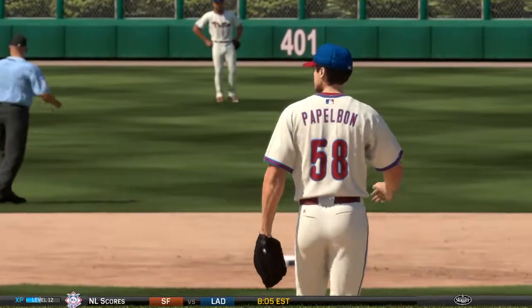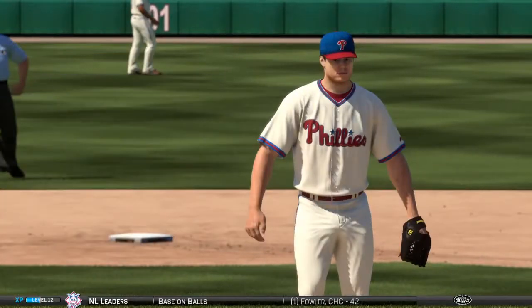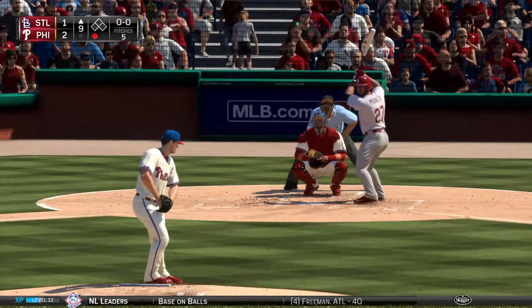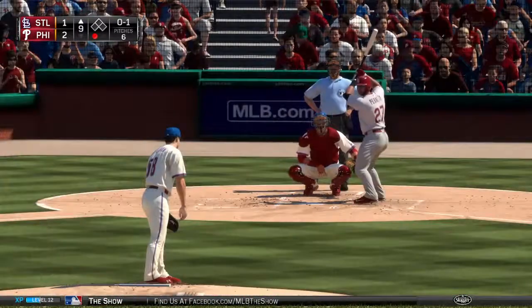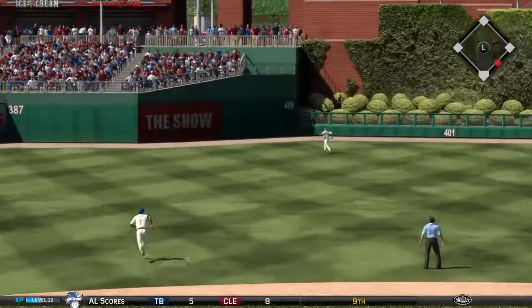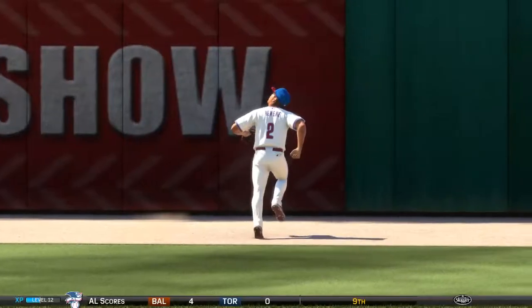Struck him out, one down there in the ninth. Papelbon, fifth in the league in saves, behind Casilla, Broxton, Rosenthal, and Chapman. There's Johnny Peralta, who is 0 for 3. One strike to Peralta. Fly ball, center field, pretty well hit. Rivera going back, and he makes the catch, running into the wall. Nice catch by Ben Revere.